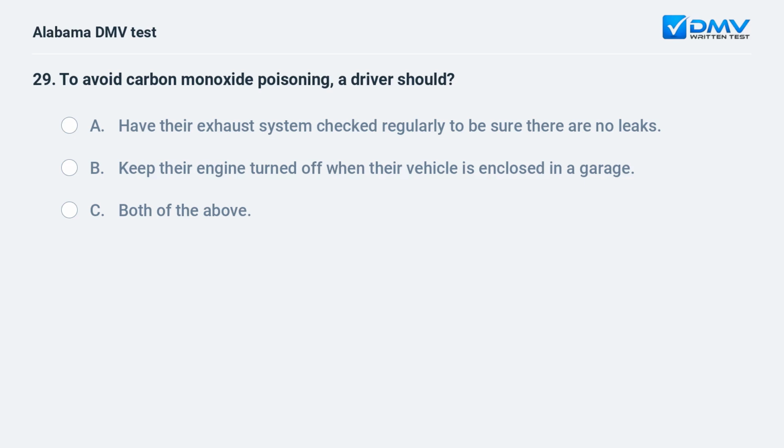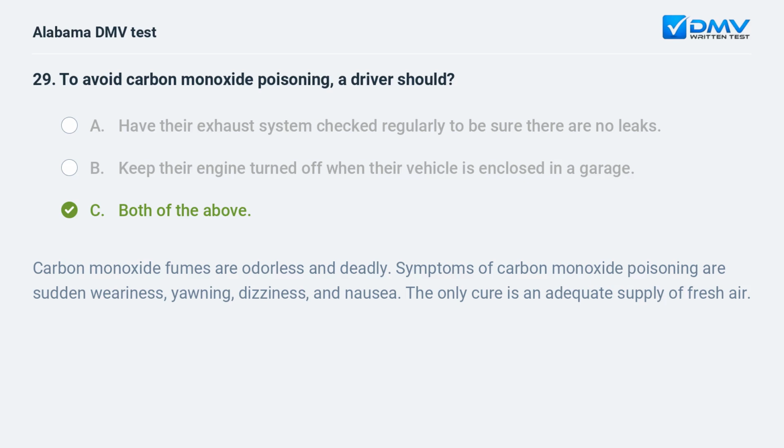To avoid carbon monoxide poisoning, a driver should A. Have their exhaust system checked regularly to be sure there are no leaks. B. Keep their engine turned off when their vehicle is enclosed in a garage. C. Both of the above. C. Both of the above. Carbon monoxide fumes are odorless and deadly. Symptoms of carbon monoxide poisoning are sudden weariness, yawning, dizziness, and nausea. The only cure is an adequate supply of fresh air.